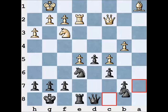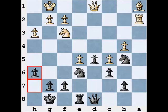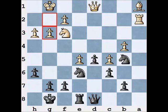Black played knight a7 to transfer the knight to the battle square, and knight b5, then rook a2, h6, g3. These moves didn't require calculation. There was no reason for Black to calculate anything, nor for White, by the way. This brings us to a new question. When is it time to calculate?